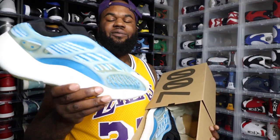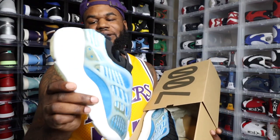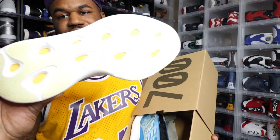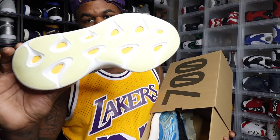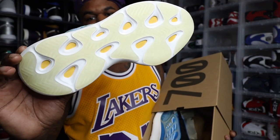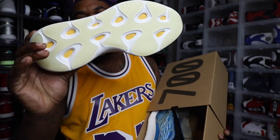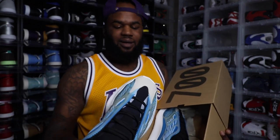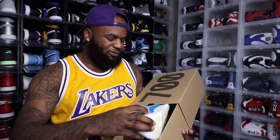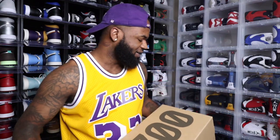And man, this colorway right here hits. This is probably gonna be the Yeezy of 2020. You see, you got the white bottom, so you gotta be careful. On the bottom, you got that translucent, if the camera will pick it up, translucent, icy, kind of like pitch yellow bottom with more of that gold peeking through right there. But I must say, this is a fire colorway, but it's not one of the top 700s in my collection.